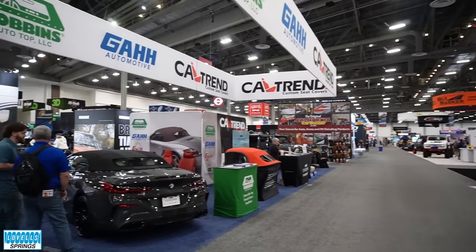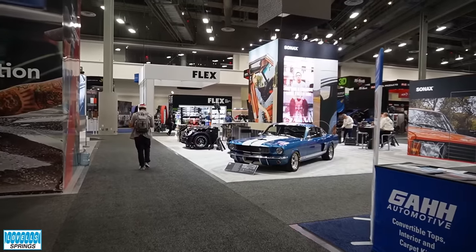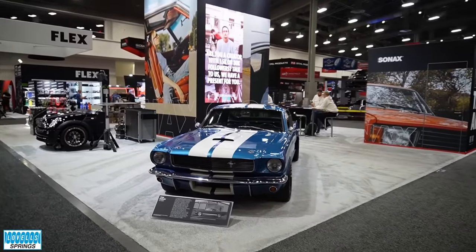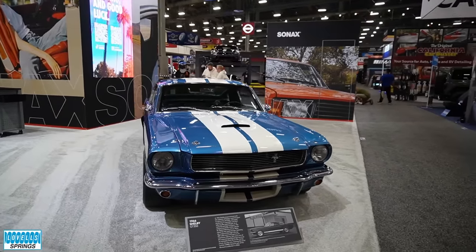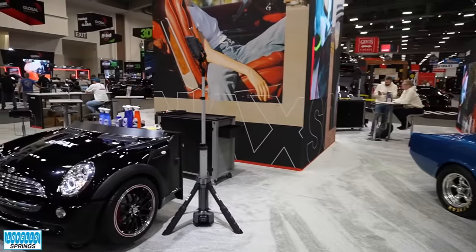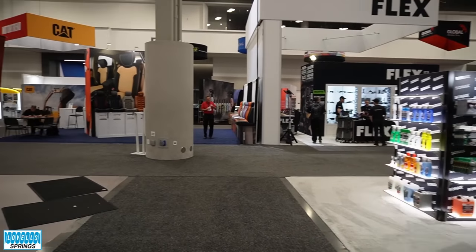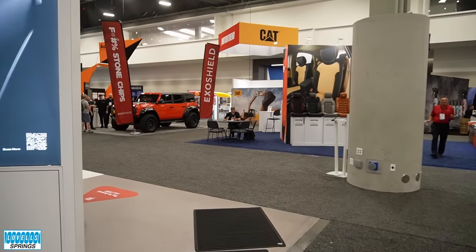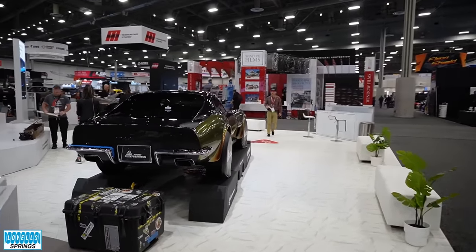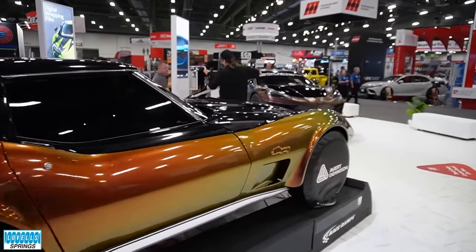Well, found something over here for us. Nice little Mustang on a stand there. Probably become one of the biggest things in our industry in the last few years, and these guys here are in the process of doing a bit.